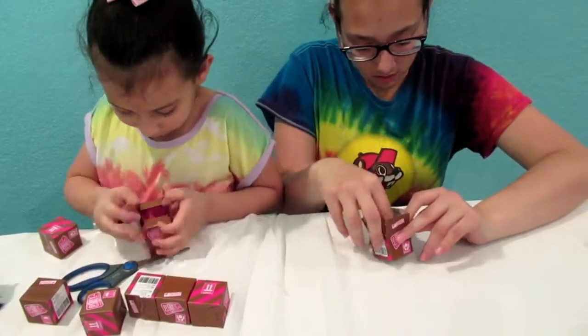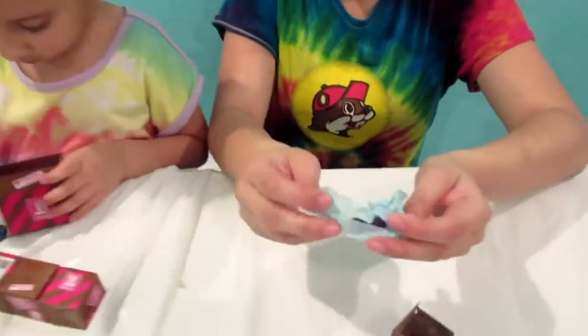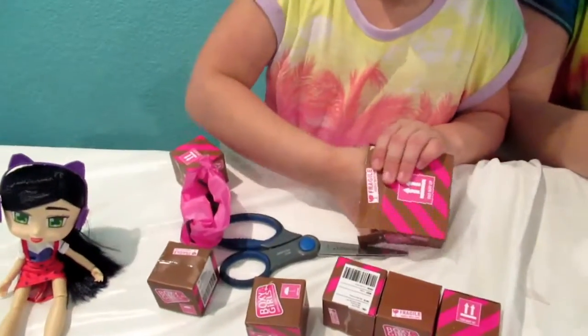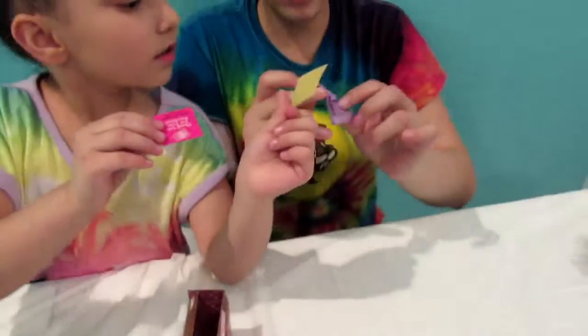I'm so sad for my big box. Ooh, this one came a little bit differently. Came in like tissue paper. Oh, I got stickers. Oh, I got clothing. I got a package. Look at this. I got this. Oh, look. I got a sweater.